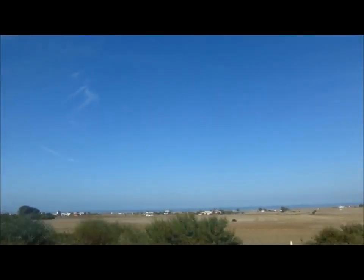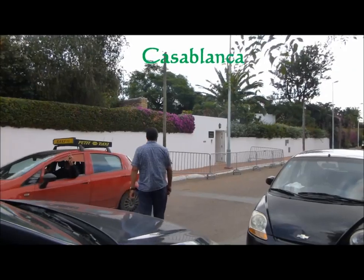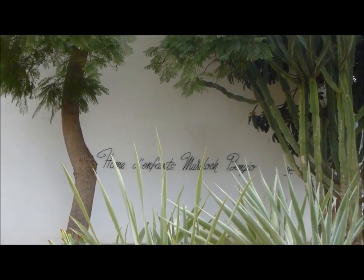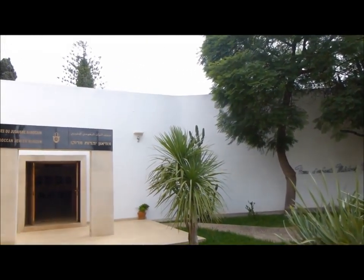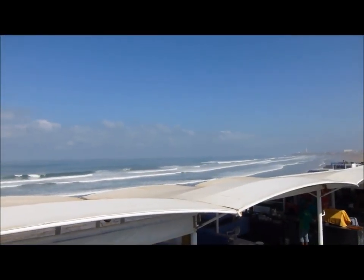Driving along the coastal road on our route from Rabat to Casablanca. After a bit of searching, we found a museum here in Casablanca. This building was originally constructed as a home for Jewish orphans, and later, in the early 60s, it became a yeshiva, and then the interior was changed over to the now seaside Casablanca.